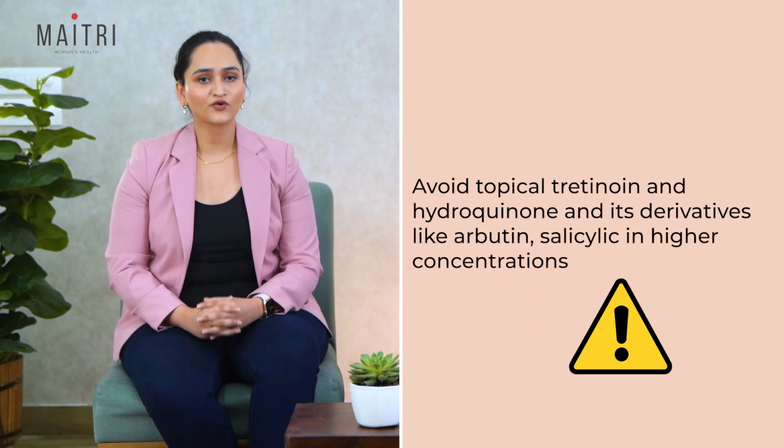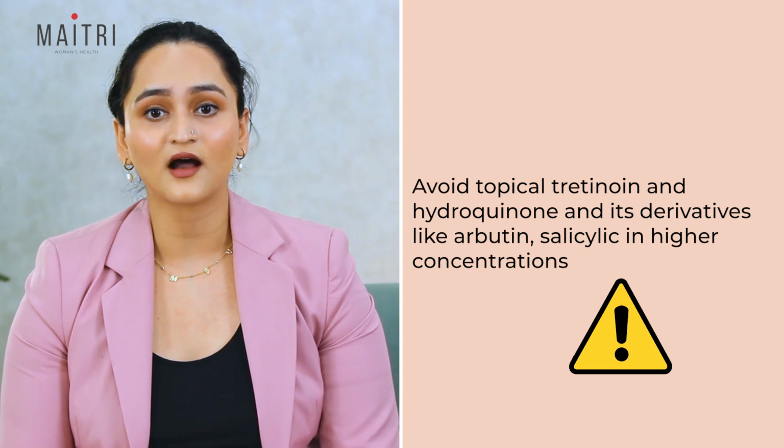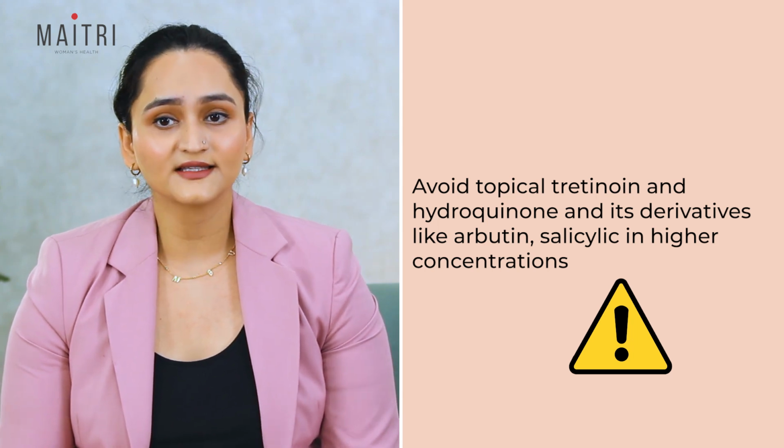So what is it which people should be very careful is not to be applied on skin in pregnancy? Topical tretinoin, hydroquinone and its derivatives like arbutin, and salicylic acid in higher concentration. These agents are systemically absorbed and they may pose a risk to the fetus, so they have to be avoided completely. Absolutely. So remember, whatever you put on your skin also gets absorbed and reaches your baby too.